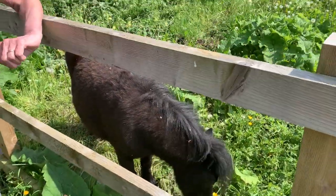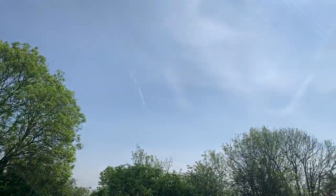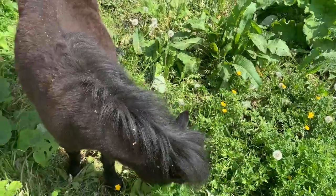So beautiful. Oh, what a nice day we've got on. We have got a really nice day. It's supposed to rain today. Yeah, it said rain today. We're a bit concerned, but we're all good.